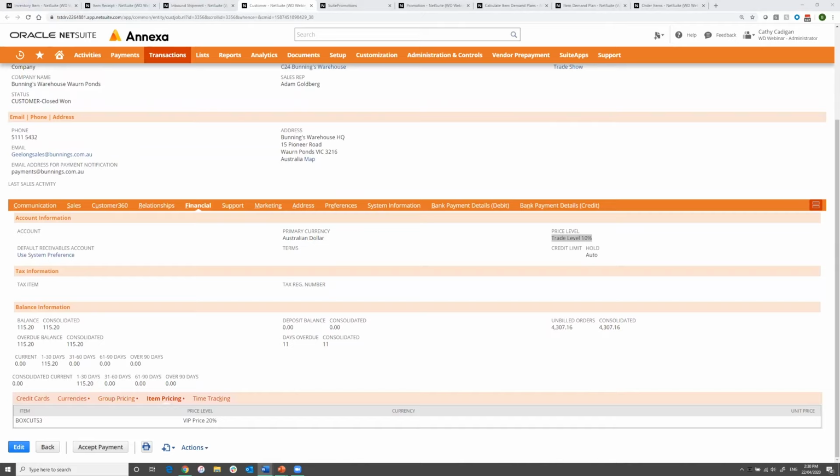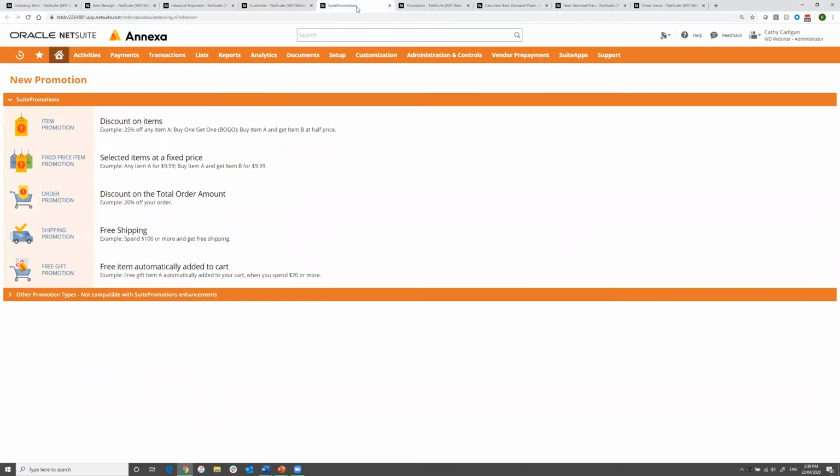The next one I want to go through is the suite promotions. Granted, it's again another newer module within NetSuite. So I'll show you first just the initial screen to create a promotion. As you can see here, some great flexibility on what we're trying to do as part of the promotion. So, are we just doing a base discount? Are we doing some fixed prices? Overall discount on order? Are they free gifts? Are they shipping promotions? But really nice user interface to be able to perform these functions, and easy for sort of anyone to jump in and start creating them.